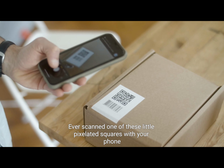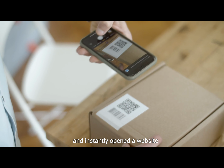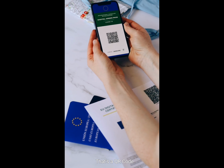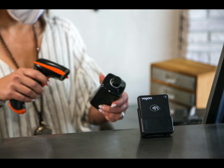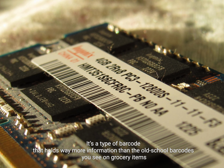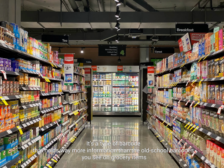Ever scanned one of these little pixelated squares with your phone and instantly opened a website? That's a QR code. How does it actually work? Let's break it down. QR stands for Quick Response. It's a type of barcode that holds way more information than the old-school barcodes you see on grocery items.